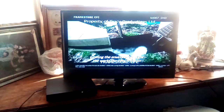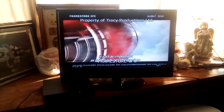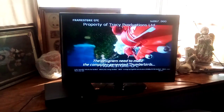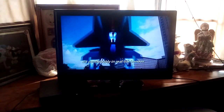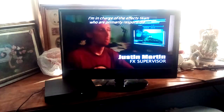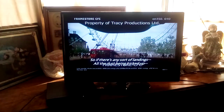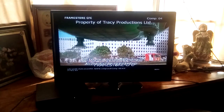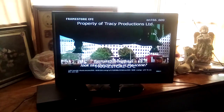Getting the environment right, the world the effects live in, is just as important as the machines themselves. The designers need to make the computer-generated Thunderbirds sit comfortably in real-life London. I'm in charge of the effects team, who are primarily responsible for the environmental interactions of those rockets. So if there's any sort of landings or the dust being kicked up, what else do we need to do to make these things look like they're really in the scene?